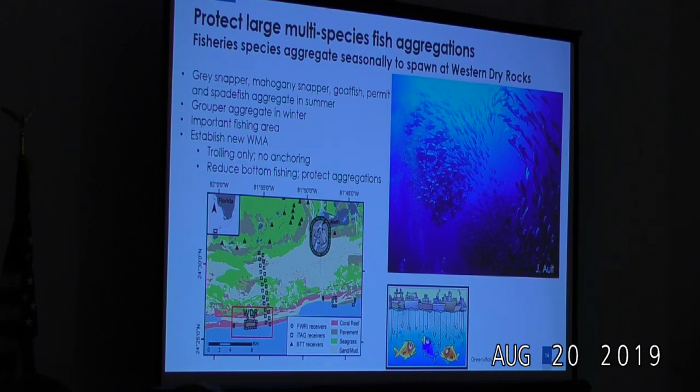So we want to protect that, but we also recognize that it's a really important fishing area. And so our proposal is that you would only be allowed to troll in this area. The reason this can benefit these species is that if you're not going into an area and anchoring and fishing on the bottom, you're not going to be chumming, or you're less likely to be chumming. If you're fishing by being stationary, you're more likely to pull out a lot of those species that are in those spawning aggregations. When you're trolling through, you're still going to be fishing, but you're going to get a lot more of the pelagic species. So it's one way to really start protecting some of those spawning aggregations.